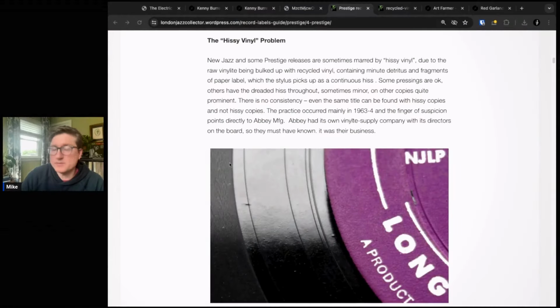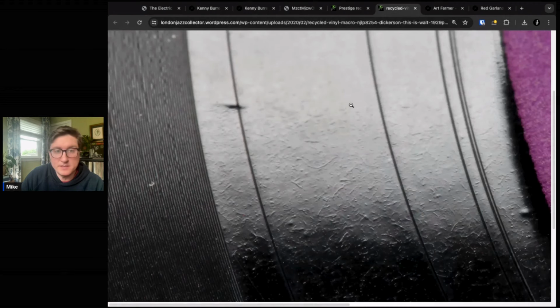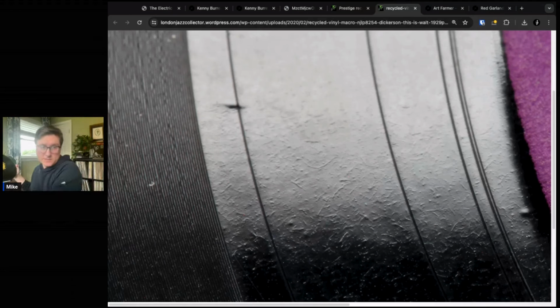So yeah, London Jazz Collector does a great job at capturing that piece of the history. He has a picture here, which I think is a good illustration of what recycled vinyl looks like. Now, the thing is, this picture makes it look obvious, like you can easily tell that this is recycled vinyl. This is zoomed in, and with the naked eye, when I look at, for example, this Kenny Burrell, it's not as easy to discern that it's recycled vinyl. You really have to look at it.